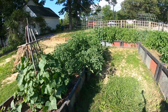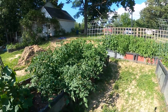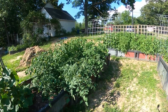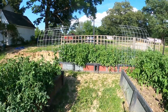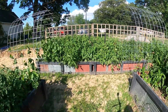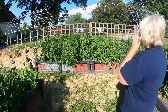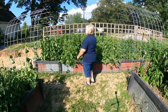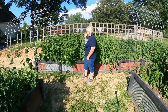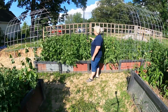These tomatoes, can't say enough about my tomatoes. And look over there, already four blocks up on our trellis. Look how tall our tomatoes are. They're really growing. I'm so excited about that. And they've got several blooms.